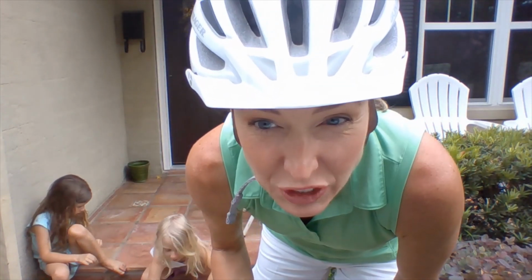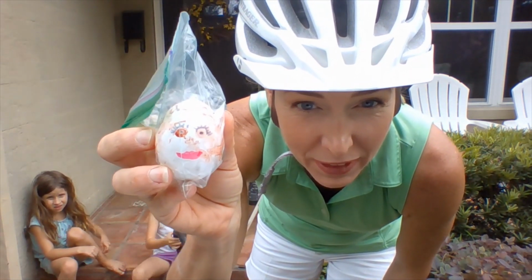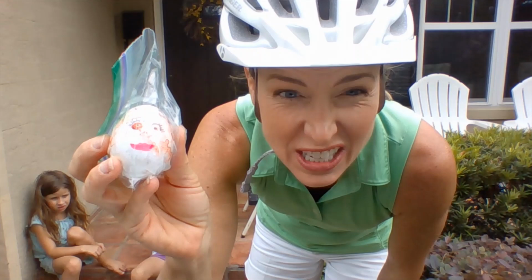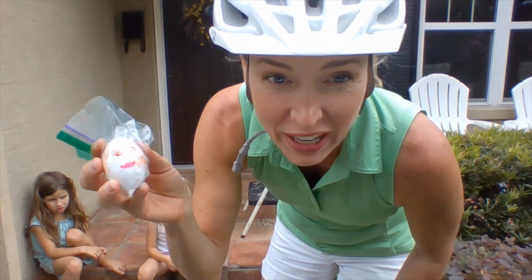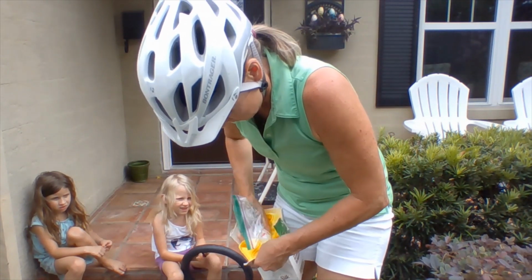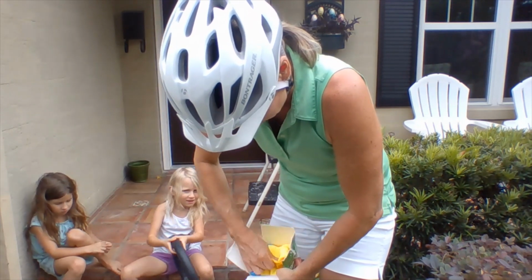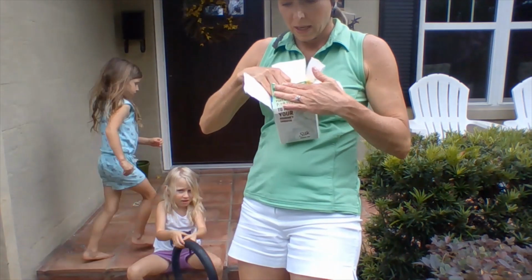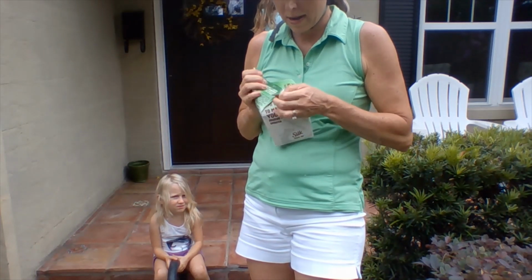Okay, so Miss Heinch survived her first drop. She's not cracked or anything, right? She's a little bit sweaty in there. She does sweat. It gets hot outside. She's been cold in the refrigerator. Okay, so now we're going to put Miss Heinch back into her helmet and close her up. Okay. Close the top. Put her strap on.